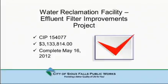So we took out that pinch point or that final restriction in the plant. So when we see those high flows, and as those high flows need to come through the system, this won't be a pinch point. We won't have to bypass this process and bypass this last step of quality before it gets discharged to the Big Sioux River.